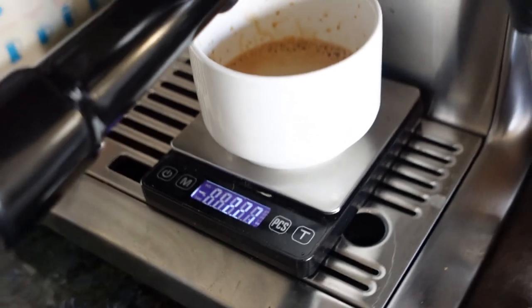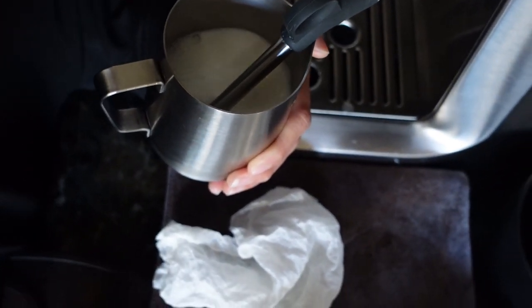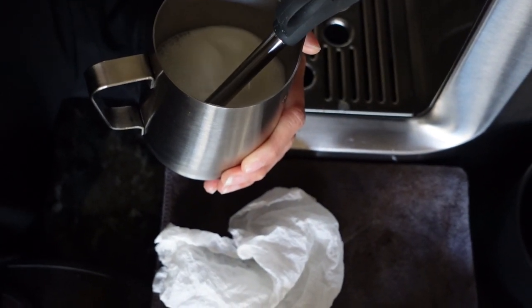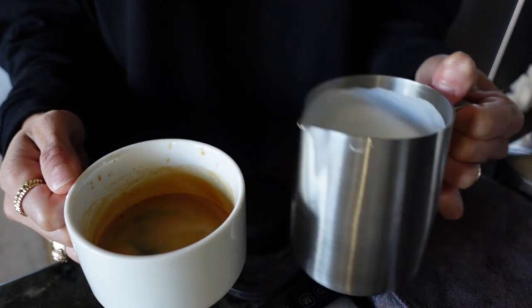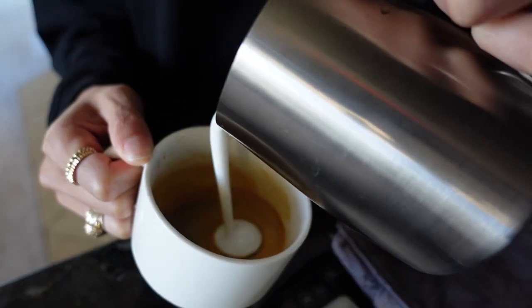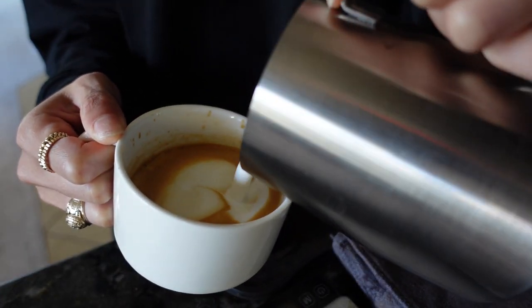A lot better than last week. This is what I mean by whirlpool. The milk is literally creating a whirlpool, and that's what you want for the bubbles and whatnot to mix in with the milk. Alrighty, like a glaze. I'm afraid that this is a little bit too thick though, but we'll see what happens. Oh my god, Jesus Christ.